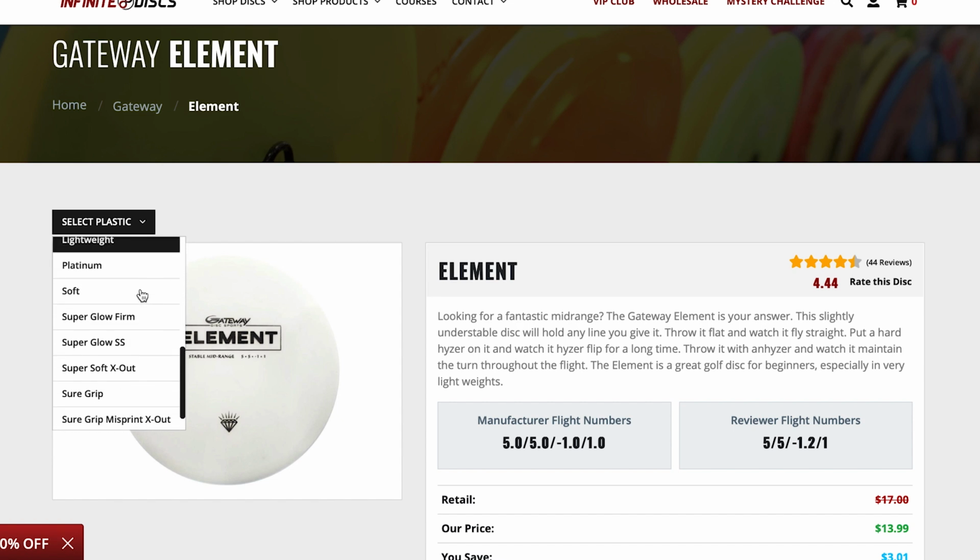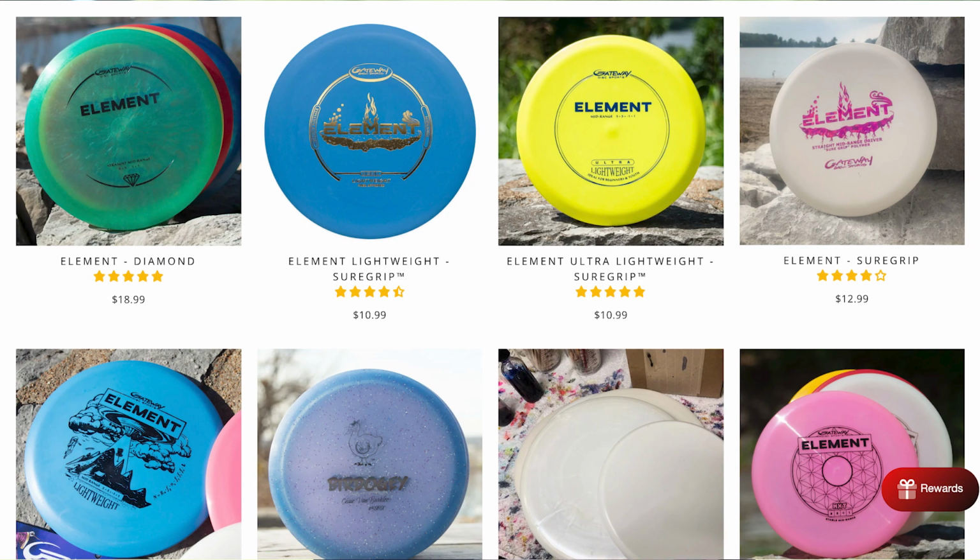If you go to, especially like Infinite Discs, they have an insane variety of plastics that you can take your choice from, and the Gateway Element is those beautiful 5.5, -1.1 numbers that everyone is looking for in a straight flying mid-range. Some of the most popular discs in the world share the same flight characteristics, except Gateway has really cool plastics, and also they're really well priced. We have found that Gateway is typically a little bit cheaper than most other discs, especially depending on the plastic. That's number 5, the Gateway Element.